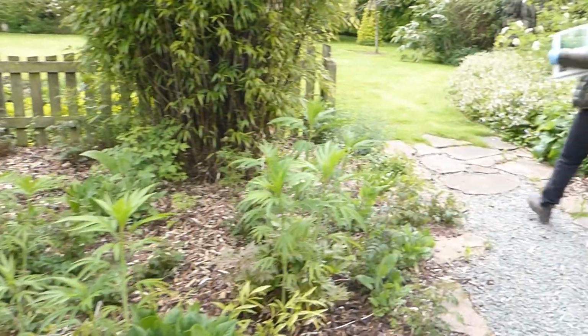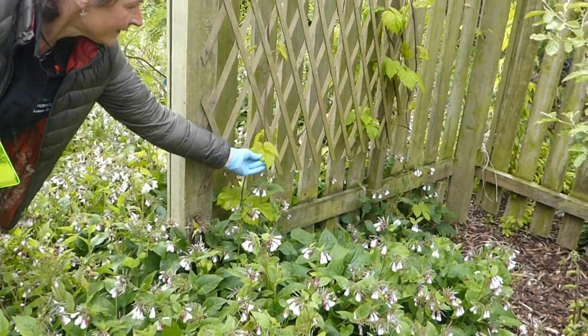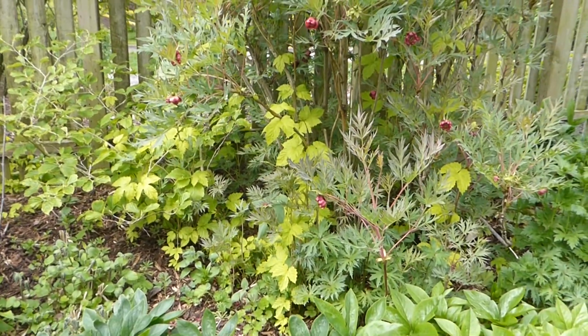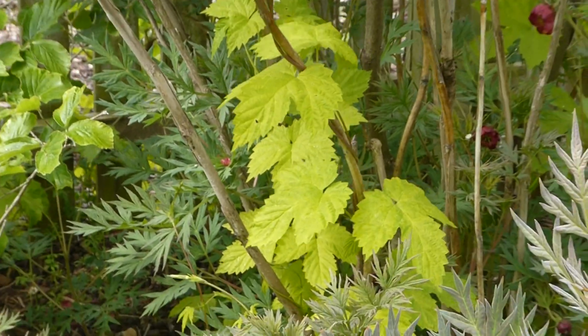Okay, then if we come along here, coming round, we're actually going to look at this climber, which is coming up here with these lovely limey green leaves, and this one is Humulus lupulus aureus. Sounds like a spell, doesn't it, that one? And you can see it climbing its way here up this tree peony with these lovely limey coloured leaves, and this is actually a hop.